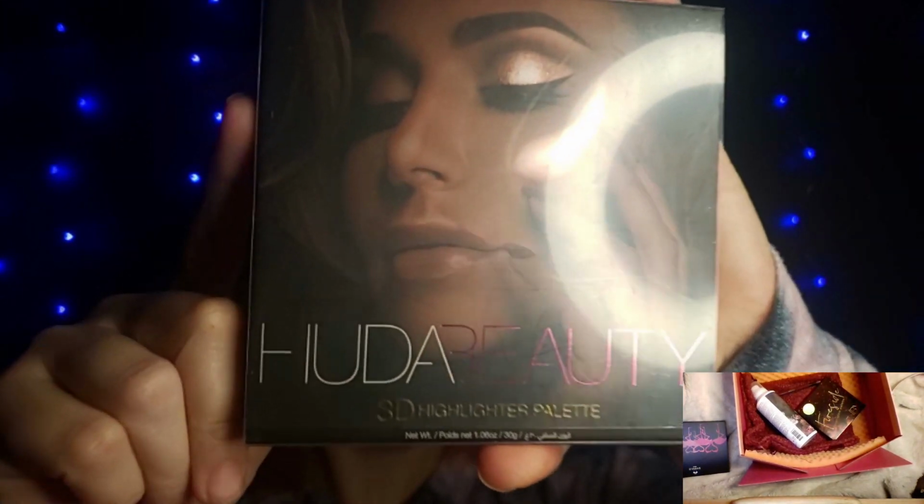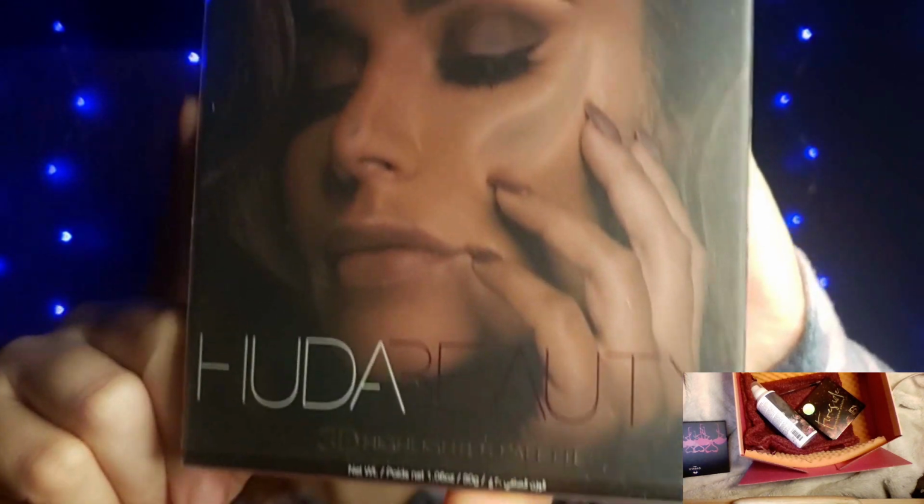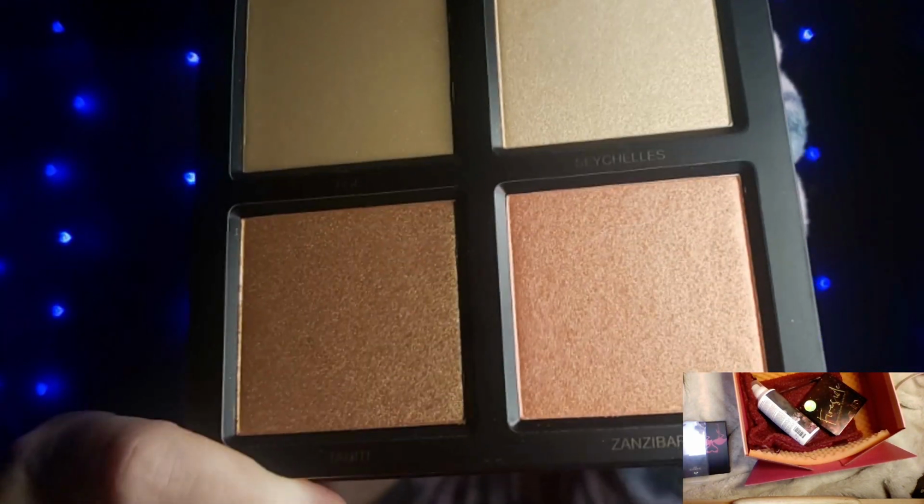So that's the first item. The second item I also picked. We'll do the ones I picked real quick. It is by Huda Beauty, and it is a 3D highlight palette. I do have one of these. I don't know if it's this one, but that's why I picked it. I do like Huda Beauty. I like the pigment in here, but I will show you what these are. And I don't know offhand if this is the one that I have. I really don't.